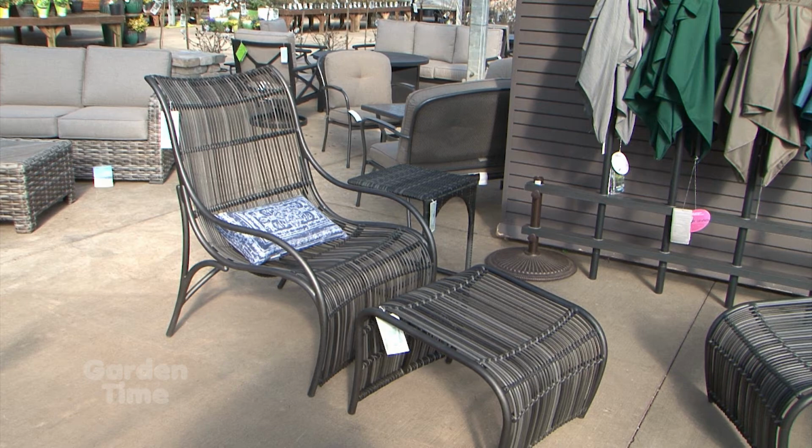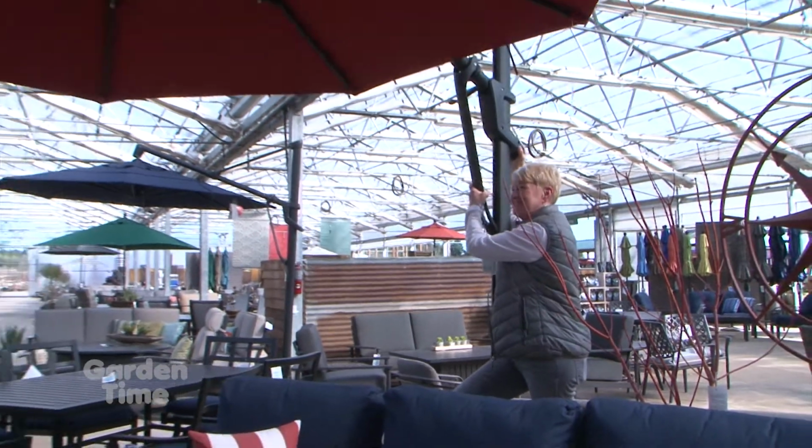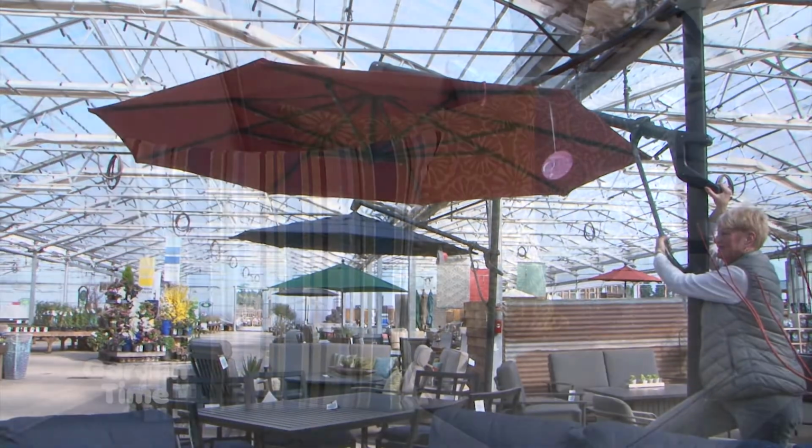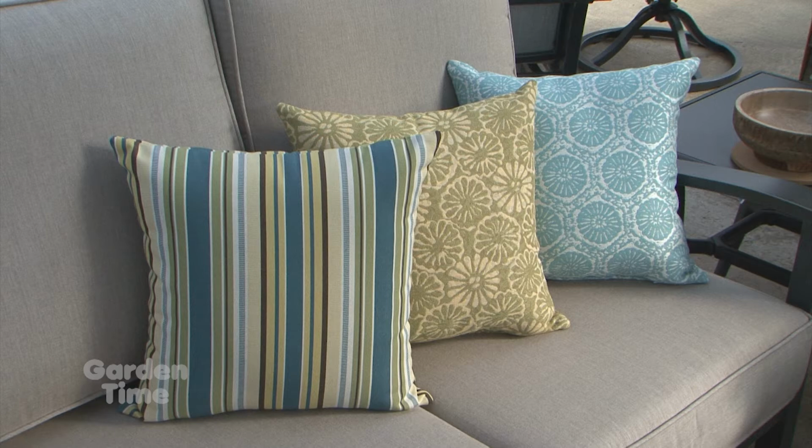Right. So it sounds like they can come in with their thoughts and their ideas, and you can sit down with them. You have a great selection in here that you can tailor and put together whatever patio set is going to work best for them, and that's where your expertise definitely comes into play. Yeah, and their color really plays a big part as well.